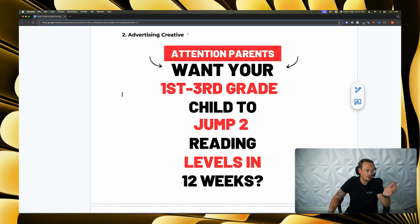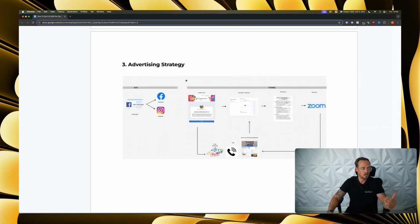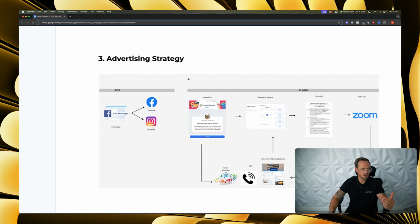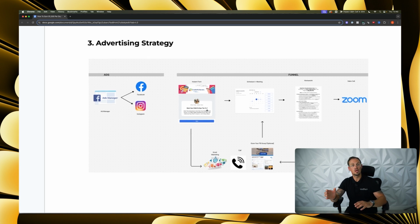So you'd use an advertising creative that's super simple. It just has basic text on it to start off with. It's very fast and easy to test. So here's what the actual strategy looks like from a bird's eye view. Okay, so you place a Facebook ad or Instagram or YouTube, whatever you're running this, you send someone to an instant form on Facebook. So this is an actual form that's built into the Facebook system, Meta, whatever they want to call themselves these days.